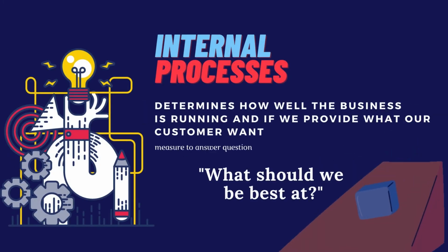The perspective of internal processes determines how well the business is doing and whether we are providing what our customers want. In other words, what should we be best at? If you're confused about how to answer this question, I encourage you to learn more about SWOT analysis. SWOT analysis or SWOT matrix is a strategic planning technique used to help a person or organization identify strengths, weaknesses, opportunities, and threats related to business competition or project planning. And I think it might help you to answer the question.